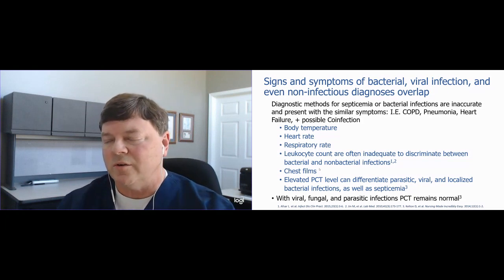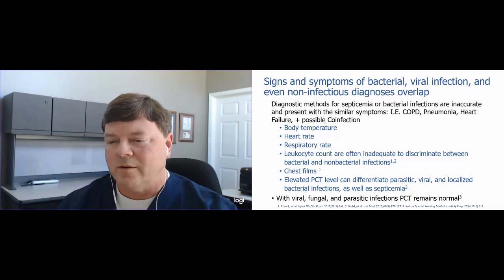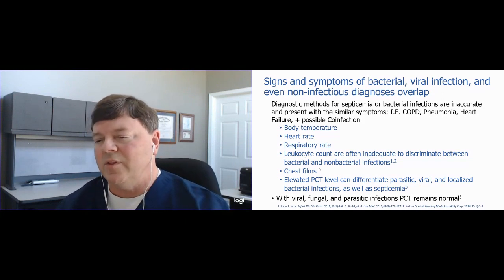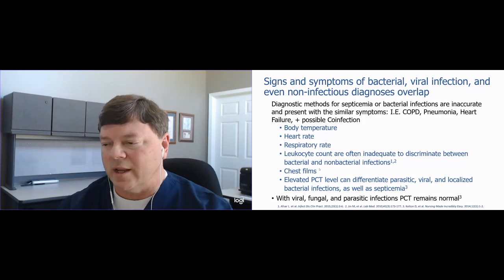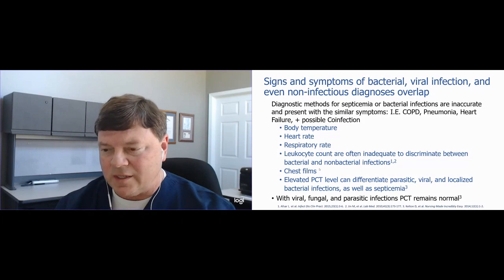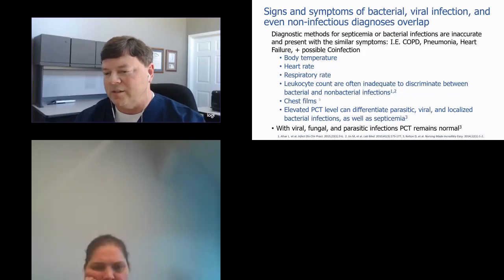As far as temperature, there are many things that can drive the temperature of the body up or down. Heart rate, respiratory rate, those things are not specific. They're just simply the consequences of some type of infection. And then we think of what we call the WBC or leukocyte count, and it basically doesn't have the ability to differentiate the type of infection. Chest films, they can vary.